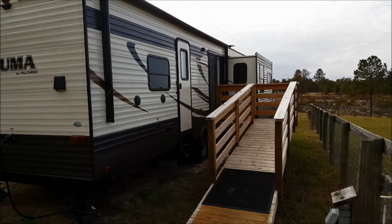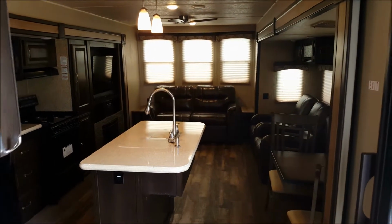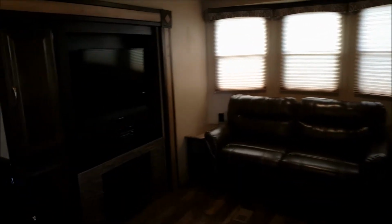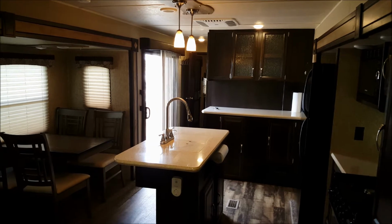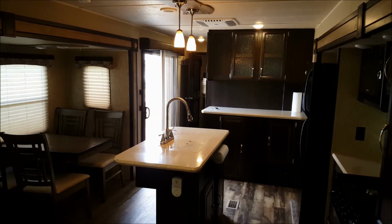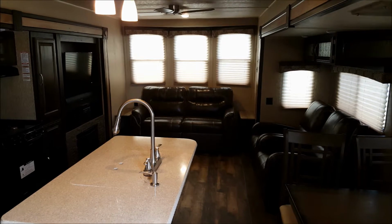Here's the entrance. I remember having to make this ramp for poor Sizemore. It smells brand new in here. I mean, we lived in here pretty hard and had 2 dogs, but it's really clean. We didn't have the dinette there. We had it over here on the other side. We had the couch out and just had those 2 chairs.